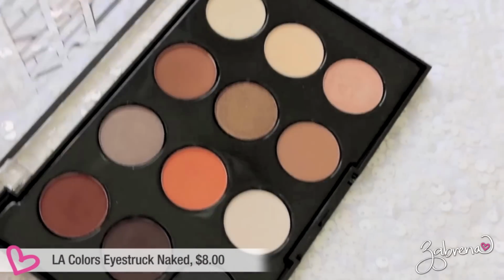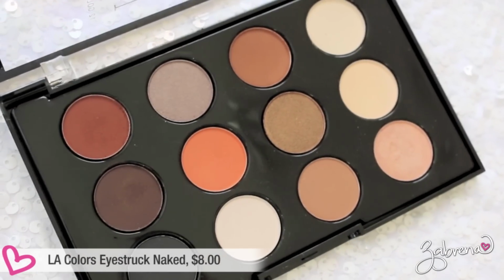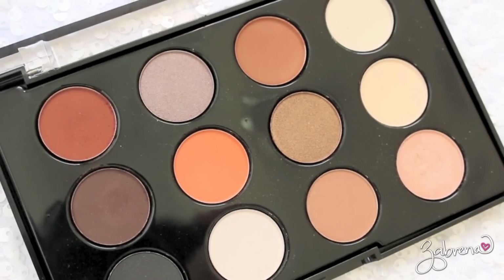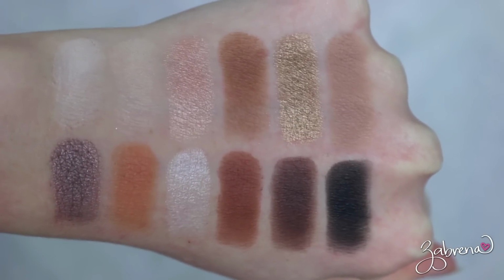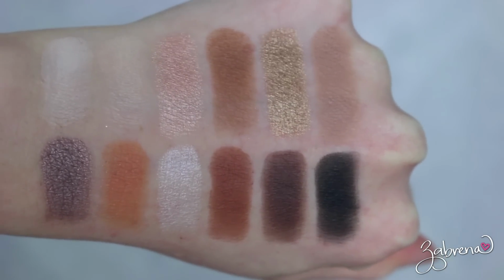Their Eye Struck Naked palette was one that really made me swoon. They also have a smoky version of this one that is just as good. There's a mixture of warm and cool shades in here in matte and shimmer finishes. Beautiful collection of eyeshadows, and it's one of those neutral palettes that is a must-have if you don't already have a really great one in your collection.